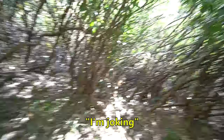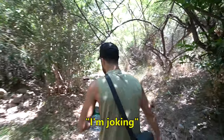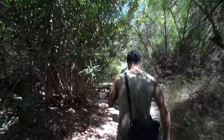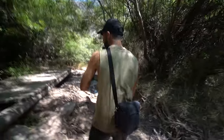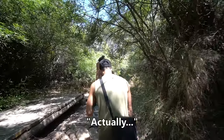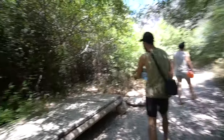Here's a butterfly. Where? Ugh. Oh, man, I was getting so excited. There's a butterfly. I'm joking. Yeah, now I'm not going to trust you when you say there is one. Until I actually need it, and then you don't have one. It's like the little boy who cried wolf. Actually. Where? You see, now I'm not going to trust anyone.